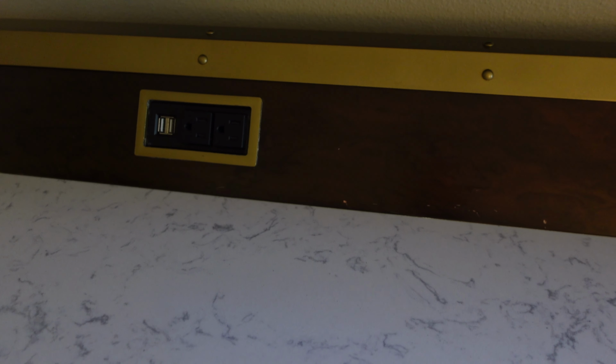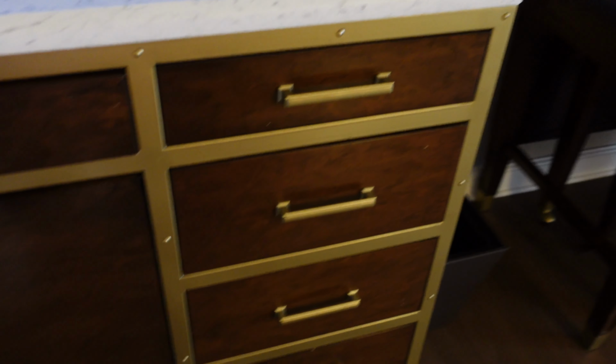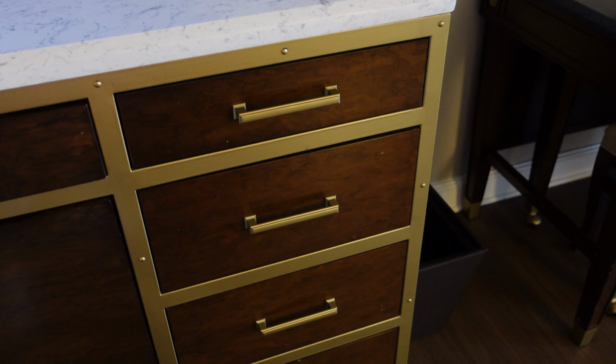All right, so continuing on here, we have two outlets and two USBs, which is kind of common at most Disney resorts now, in the little vanity that they put under the TV. Looks like a cabinet here with extra pillows and blankets. And then we have drawers, which would be nice. You could probably put your laptop in here. There are basically three small drawers and six larger drawers that you could put packing cubes and everything.